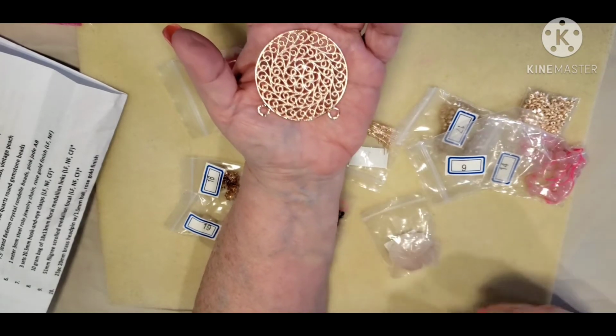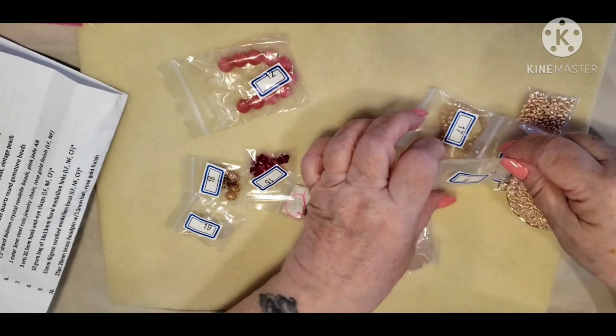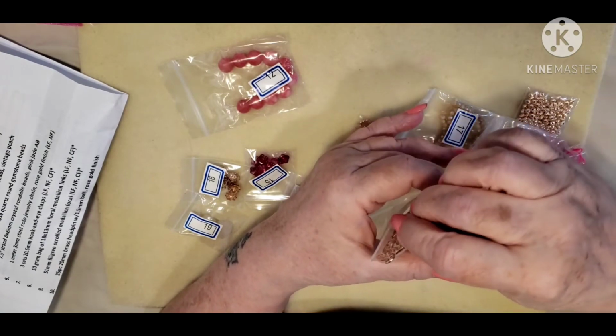I can't wait to get started on this packet. I just can't wait to get started. I've got so many ideas going through my mind already.